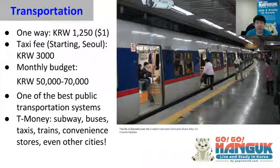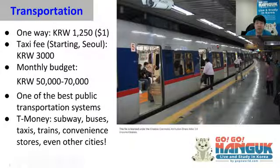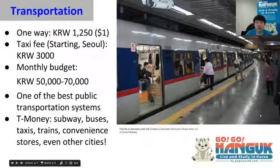And again, if you charge your T-Money card, you can use it on the subway system, the bus system, taxis, even convenience stores will take the T-Money currency to pay for things you buy at the convenience store, snacks and drinks. And as I stated earlier, you can take that T-Money card to other cities, other provinces in Korea, and they all work with each other. So you don't have to worry about buying another card or another system for your transportation money. So now we're going to go on to some money saving tips for transportation.